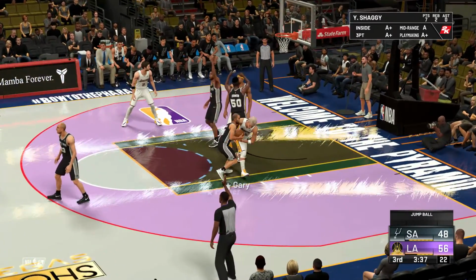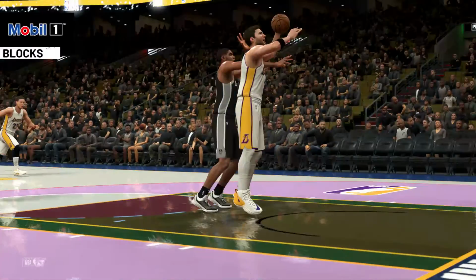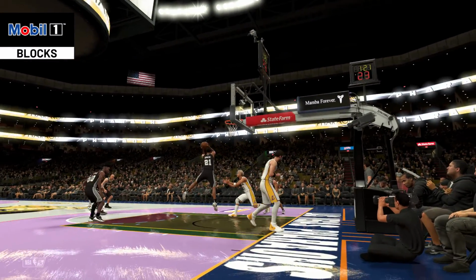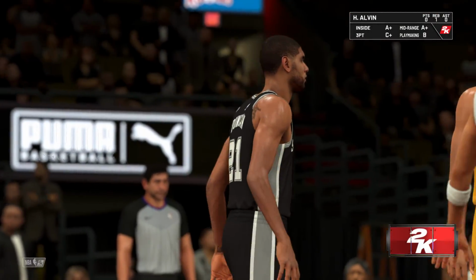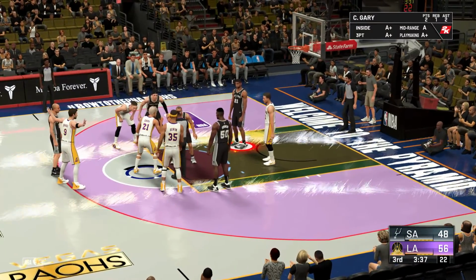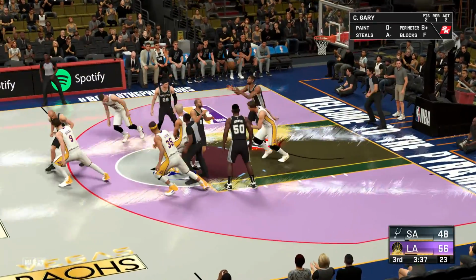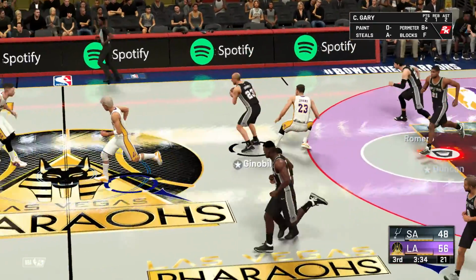And we're going to have a jump ball. It's tied up there. A fantastic block. This one deserves another look. And that's what a team needs when they're trailing. Energy on D. And San Antonio has possession. Spurs trail by 8.